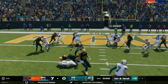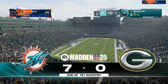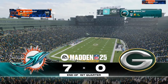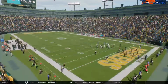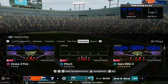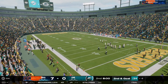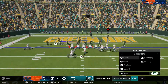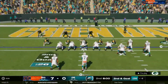They fake the jet sweep and will hand it up the middle. No, he's not going to get in. In fact, they've shoved him backwards. Packers nothing. Now back at the 4 for second and goal. Here we go, here we go.